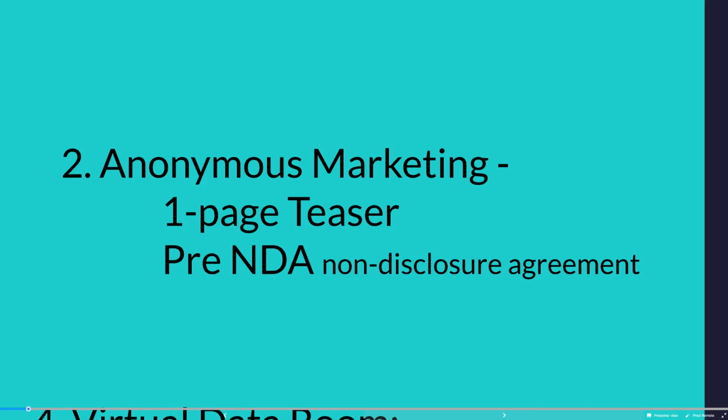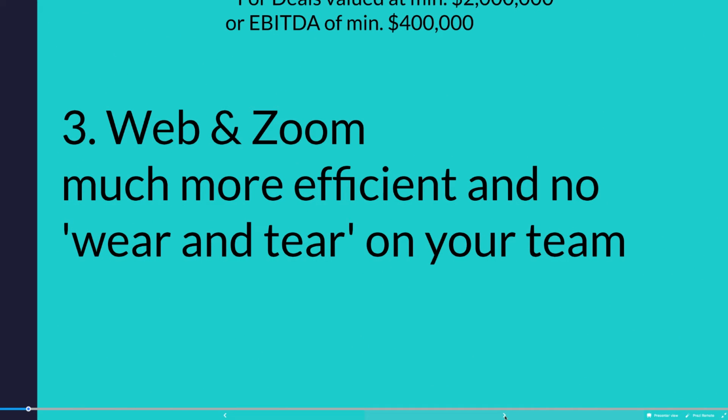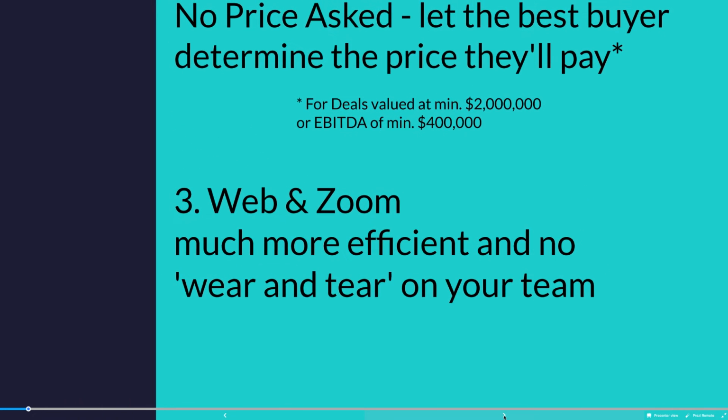We send out this one-page teaser, and they don't get other information until they sign a non-disclosure agreement. So again, we're going to be directing all the traffic, all the inquiries will come through us to manage that for you. Again, it saves a lot of wear and tear on you and your people. The third thing, we do a lot of web and information and Zoom calls. It's a much more efficient way to manage these conversations and transactions. And again, we want to minimize wear and tear on you and your team.